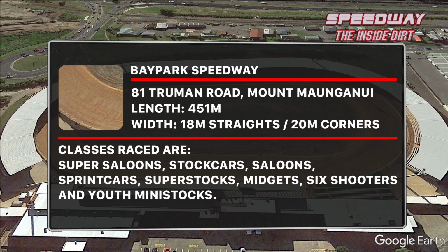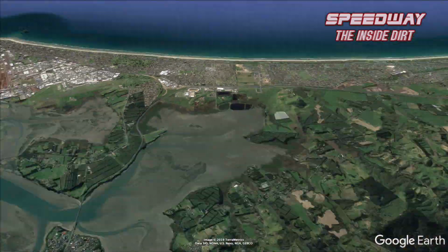Bay Park Speedway is located at 81 Truman Road, Mount Maunganui. The track length is 451 metres, with a width of 18 metres on the straights and 20 metres in the corners, with a red clay track surface.